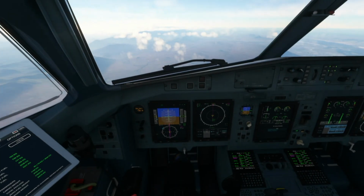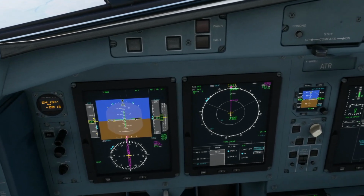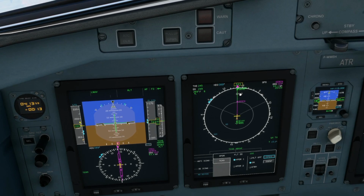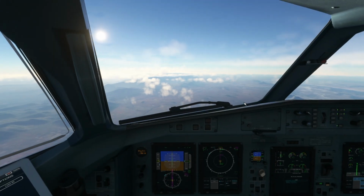So just to check here, we zoom out a bit. Top of descent is just before Akpol. So probably just after Geren we would start prepping, so I will see you then.